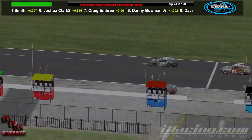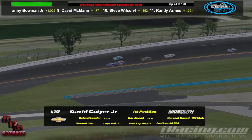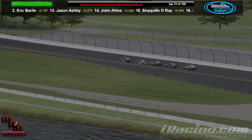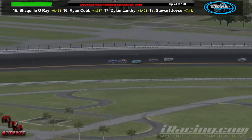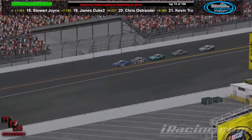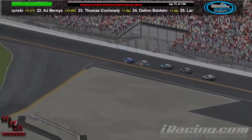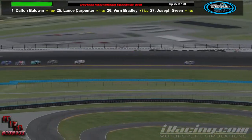Pending any cautions, this should be the last pit stop of the night. So David Collier Jr., total of 3 laps led now, is still out on the field with Dalton Baldwin to the outside of Conheady. So Baldwin now is your lucky dog as the number 10 car takes over the race lead. Joshua Clark back in 4th position, just a little bit off the pace of the front 5 guys that you see there.